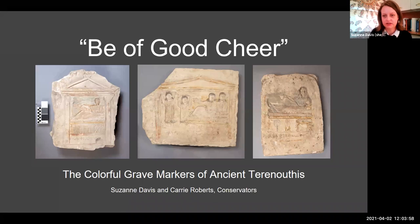And although it's hard to see, each of the gravestones here also shows a funeral banquet on a table in front of the deceased. These gravestones are usually inscribed with a person's name, their age at death, and then sometimes there's a message directed to the mourners. And one of my favorite messages is the title of this talk. It's Be of Good Cheer. So in other words, don't be sad, your loved one might be gone, but they're okay.